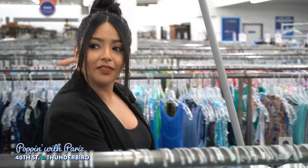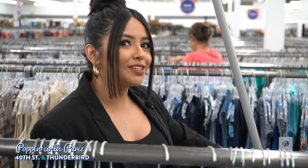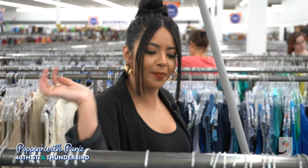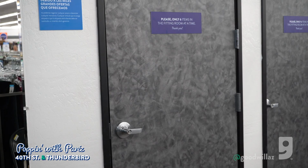Alrighty guys, so I think I've looked through almost everything, so let's go and try stuff on. Let's go to the fitting room. Come on, let's go. So we're in the fitting room now. I have tons of goodies in here, so I'm going to try on a couple items and then style them for you and just kind of show you the process of how my mind works and use the things that are in my cart and the things that I found. So let's get to it and let me show you the first look I put together in the next few minutes. All right, bye guys.